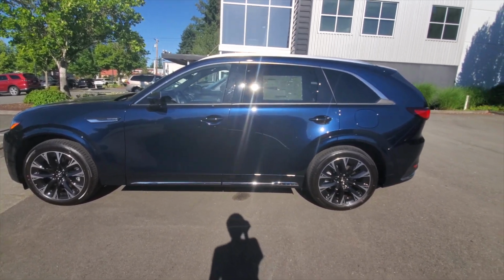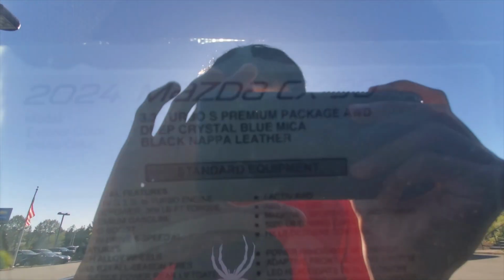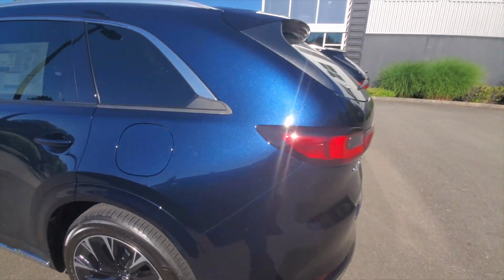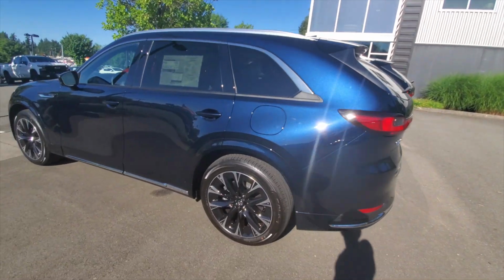I found that amazing. Also, there's a couple of signature colors that the CX-90 offers. This particular color is, let's go ahead, have a look. I really, really like this color, by the way. And this color is, there we go. I just found it now. It took a little bit of time on the window sticker. But here's the color. This one is deep crystal blue, and I find it to be absolutely beautiful. It's so, so beautiful. And especially in the sunlight, you can see it really does strike quite a bit. It looks so nice. This blue color.